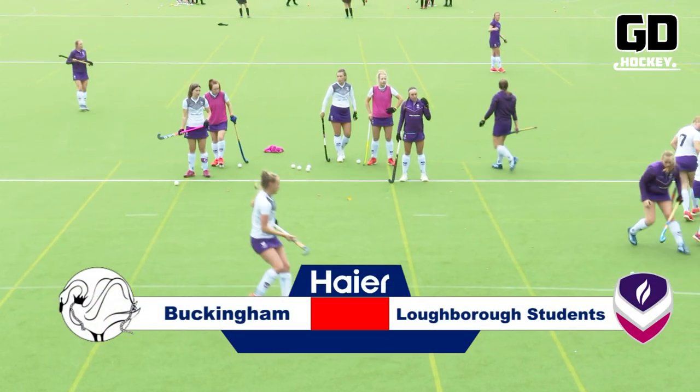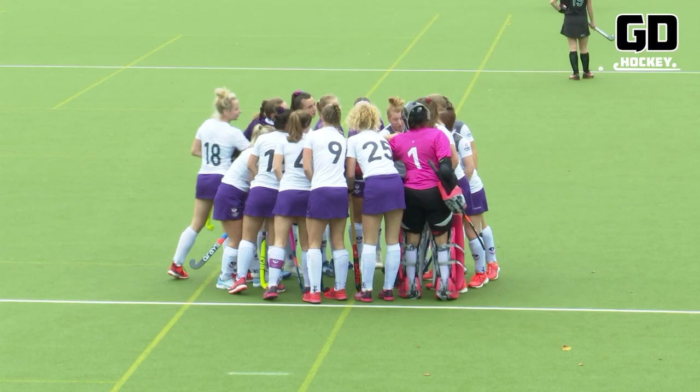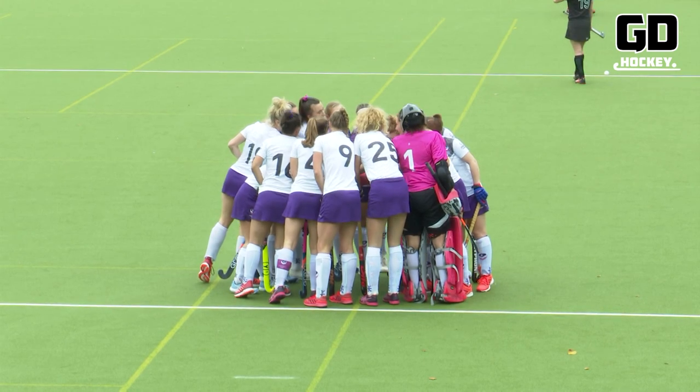The home side went into this match still unbeaten, having won both their home games so far. For Loughborough, they've had a promising start to the season and will be keen to continue that here.